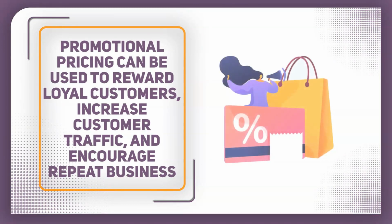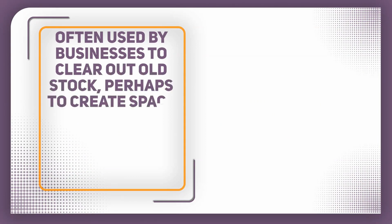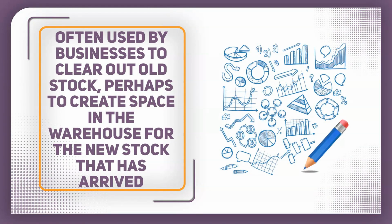It has been used for many years, and it is often used by businesses to clear out old stock, perhaps to create space in the warehouse for the new stock that has just arrived. You've probably been drawn in by promotional pricing yourself. A good example of this is the January sales that many retail businesses use after Christmas, or the Black Friday special offers.